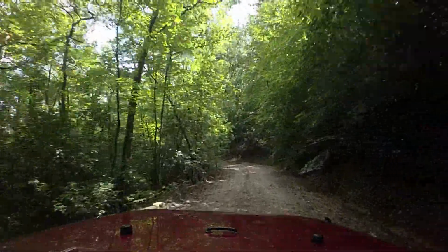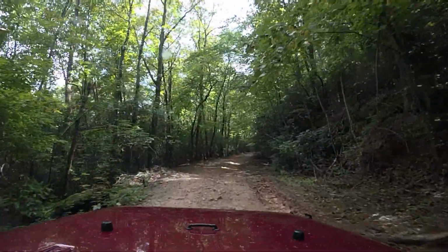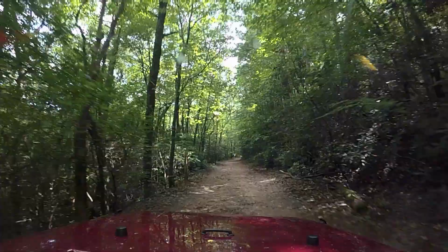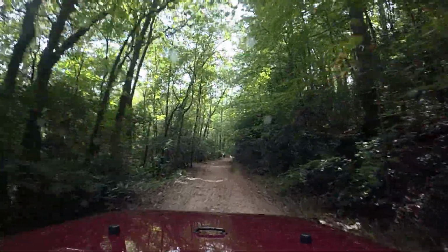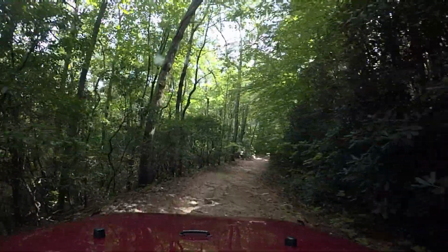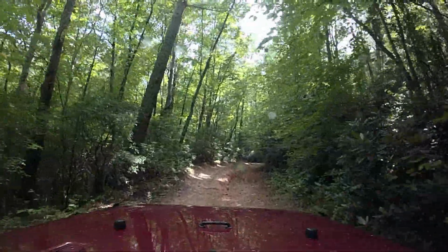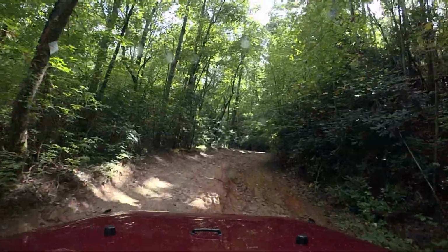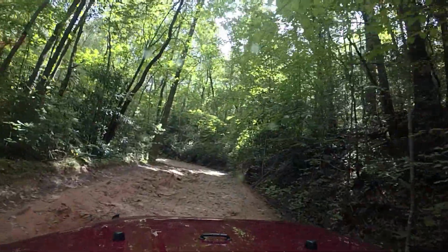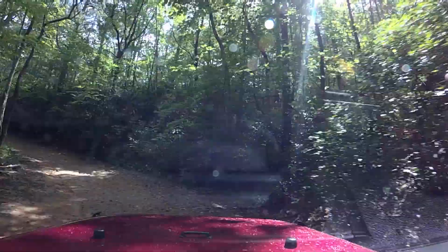This one gets pretty crazy pretty quick. It's not super hard or anything, but it's not a quick road to go through by no means. I would not want to have a low clearance vehicle come through here. You got lots of good little baby head rocks that you can do some damage on. Got a couple little ruts like this one that you've got to deal with and contend with. Got some sharp rocks. I mean, it gets hot quick.